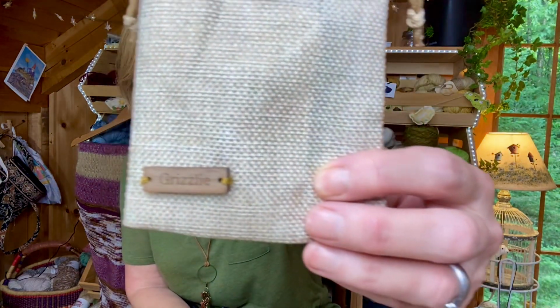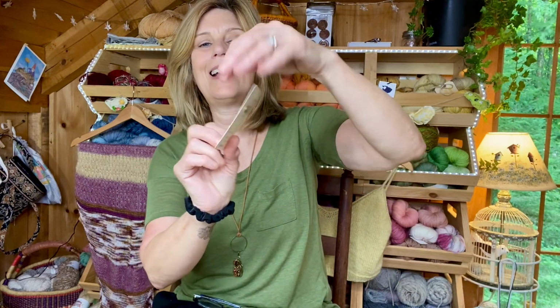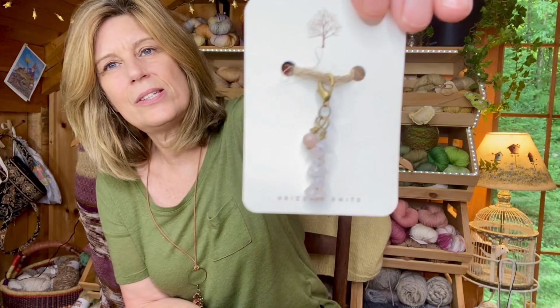I've also been wanting to order a stitch marker ever since I saw Tracy from Grizzly Knits was selling them, because she makes them just so beautiful. So I ordered one, and I was excited when it arrived all the way from Canada. And here it is. She uses these natural gemstones, which I think are just gorgeous. So yeah, I already thanked Tracy, but Tracy, you know how much I love this, and now I can actually use it, which I can't wait to do.